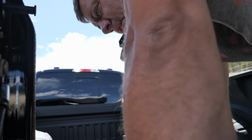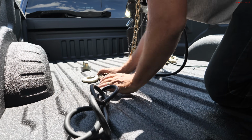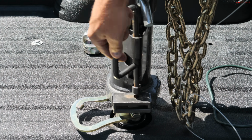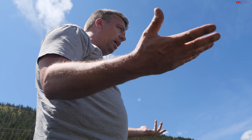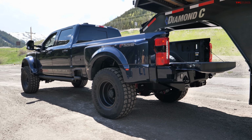Okay, so I'm unhooking this. I'm unhooking the chains. I'm gonna pull the pin. Oh, that's good. I'm glad that came out easily. So now the hitch is released from the truck. Yes. So now what I can do is lower the truck and see if we can actually use that. Well, that's cool. And then if you lowered the truck and raised the trailer, you got this thing way up in the air. I'm going down.